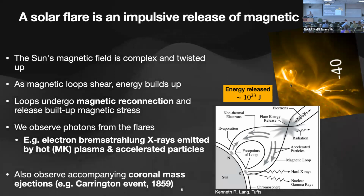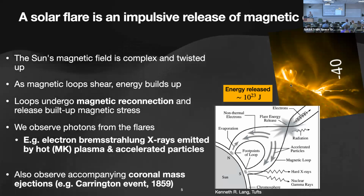And that releases tons of energy. It releases like a billion nuclear bombs worth of energy over the course of minutes to hours. So solar flares are driven by magnetic reconnection. And then we can observe emission from solar flares across the electromagnetic spectrum. But in particular, we can look at emission from energetic particles, and that emission is X-rays. Some of the X-rays come from really hot, tens of millions of degrees plasma, and some of them come from particles that are accelerated through non-thermal means.